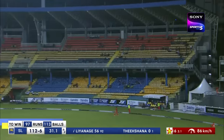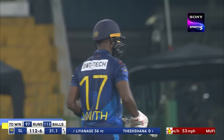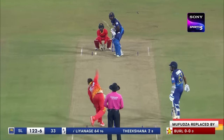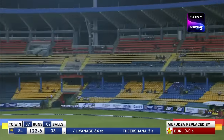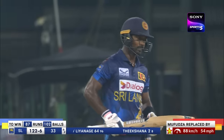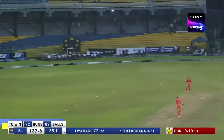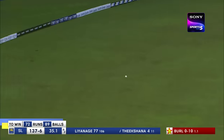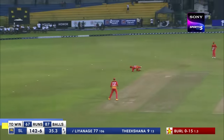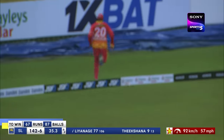Hammered, slightly short, it's gone all the way. What a hit, what a brilliant shot from Liyanage. Full toss, no one at mid-wicket. Wouldn't matter if there was, because Liyanage has got a good piece of that. Gets a full toss and he gets a boundary. That's a hit behind point. Might go to the boundary, does.